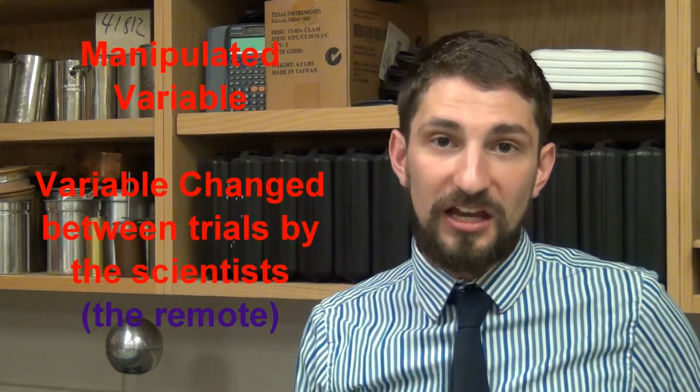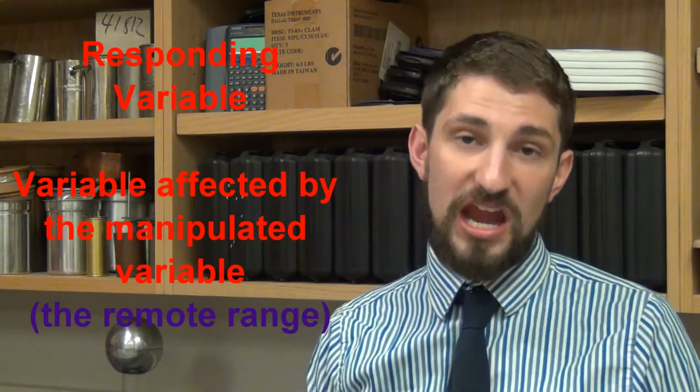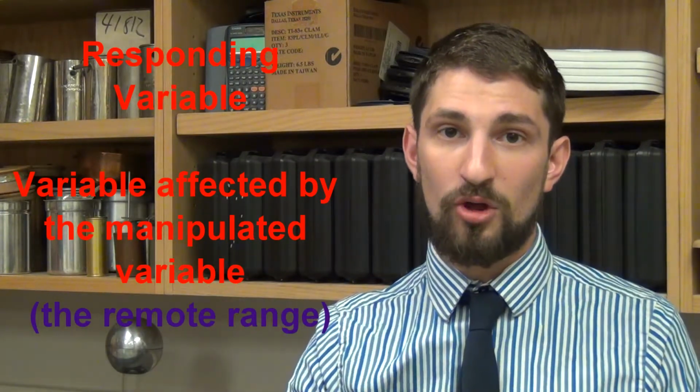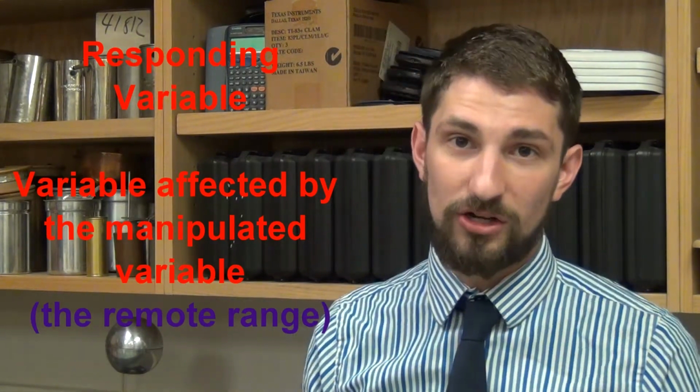In this case, the car remote is known as what we call the manipulated variable. A manipulated variable is the variable that we manipulate or we change in an experiment. We're taking the remote, instead of firing the signal normal, we're going to fire it underneath the chin. We manipulate this variable to see how the range or the responding variable changes. The manipulated variable makes the responding variable respond. Weird.